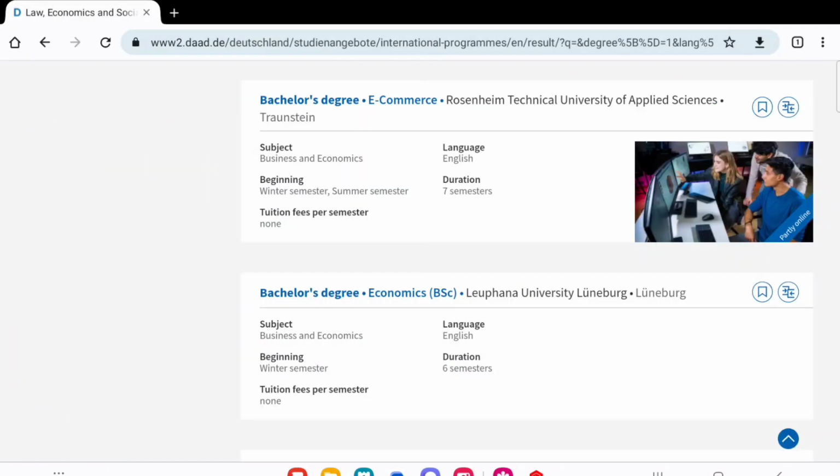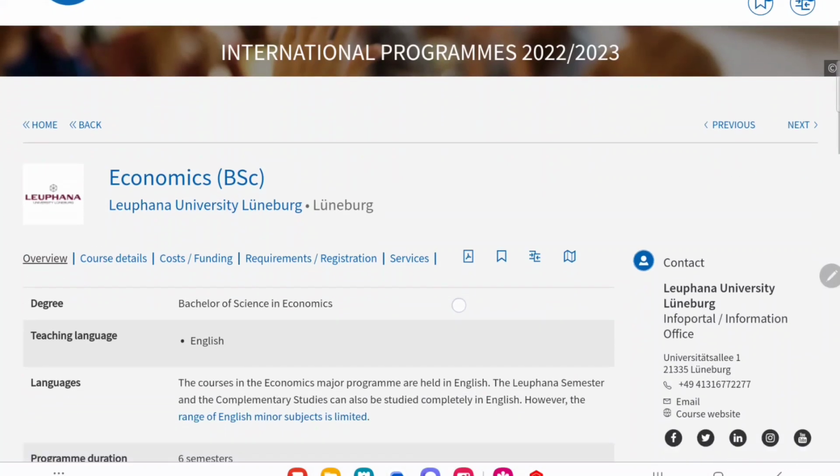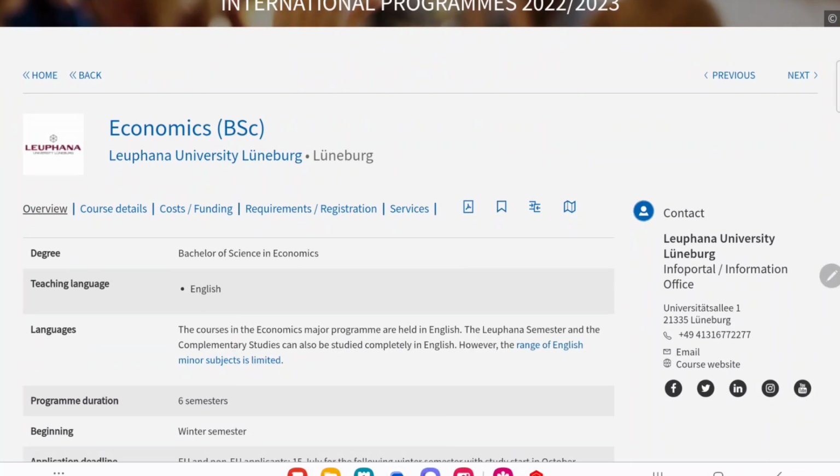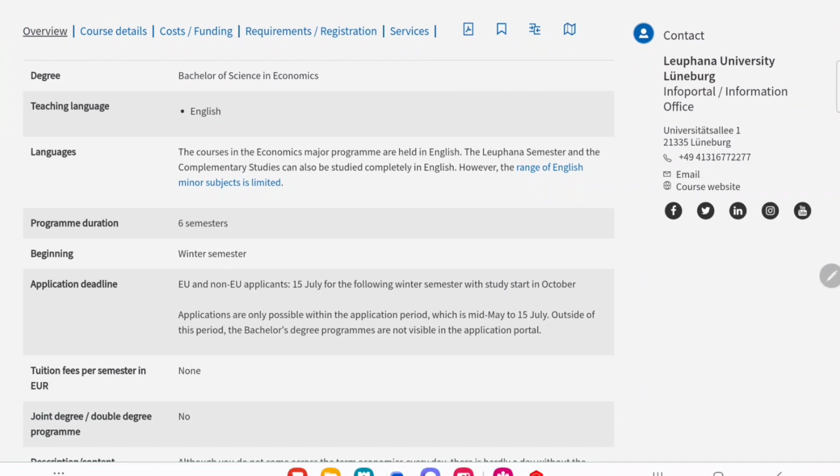And here I found another free tuition university where you can study bachelor's degree in economics, and this school is in Lundberg. The teaching language is in English, so if you're interested in this school, please do well to apply before 15th of July.